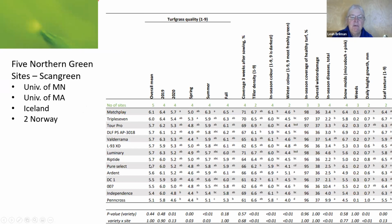And you can see some of the overall mean, some of them like 777. This one's actually the cultivar McDonald here. And you can see the mean performance. These are 2 years of data. Here's separation, spring performance, summer performance, fall, coverage 3 weeks after sowing. So you can see some of these came up much quicker than some of these down here and established faster. Tiller density. And so they do a lot of work.